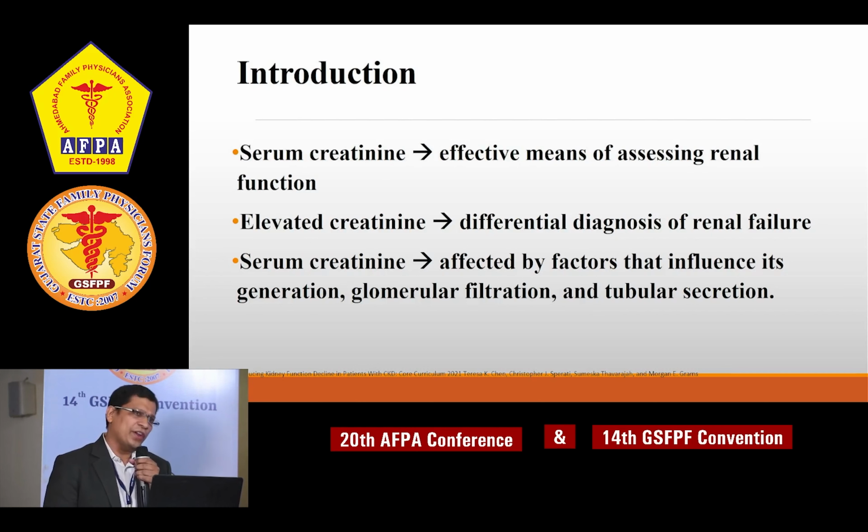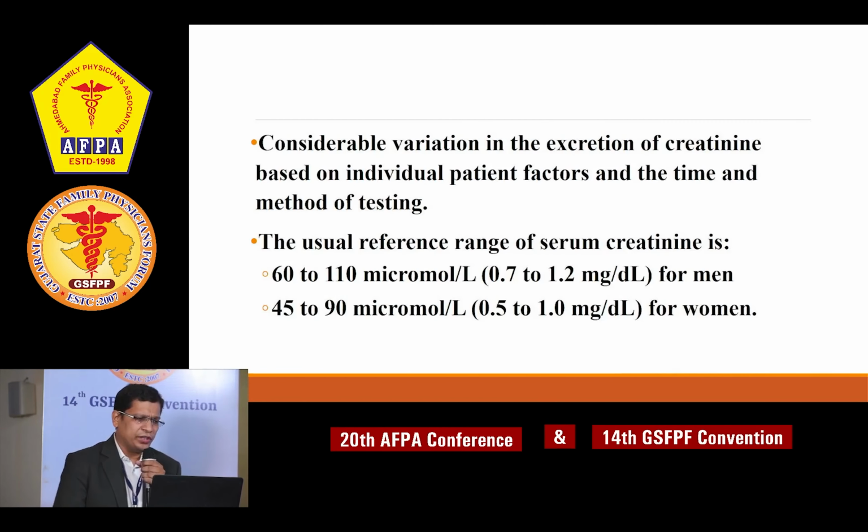Serum creatinine is affected by many factors. It is affected by how it is generated, how it is filtered, and how it is secreted in the tubular lumen. Also there is considerable variation in creatinine based on individual patient factors and the method and timing of testing. The normal reference range for males is around 0.7 to 1.2 and for females is 0.5 to 1.0.